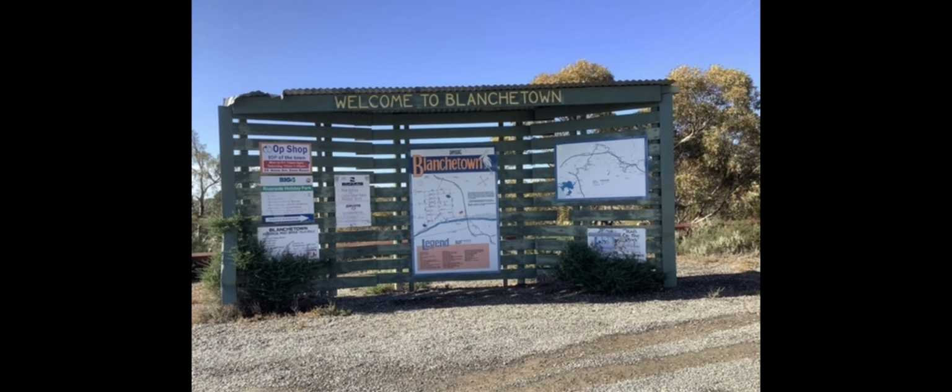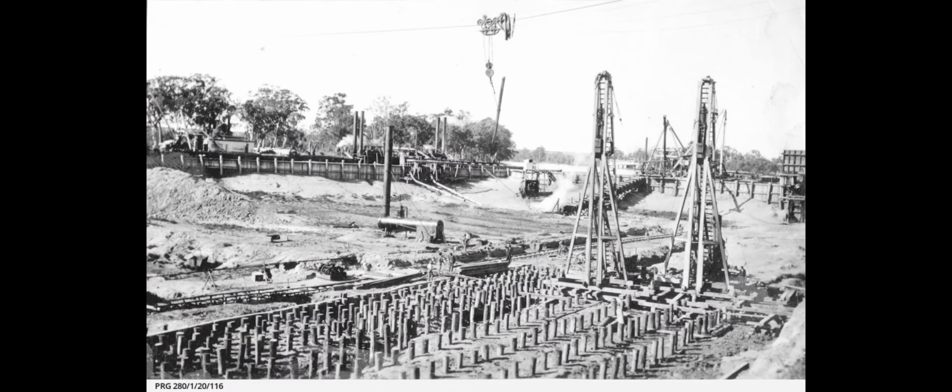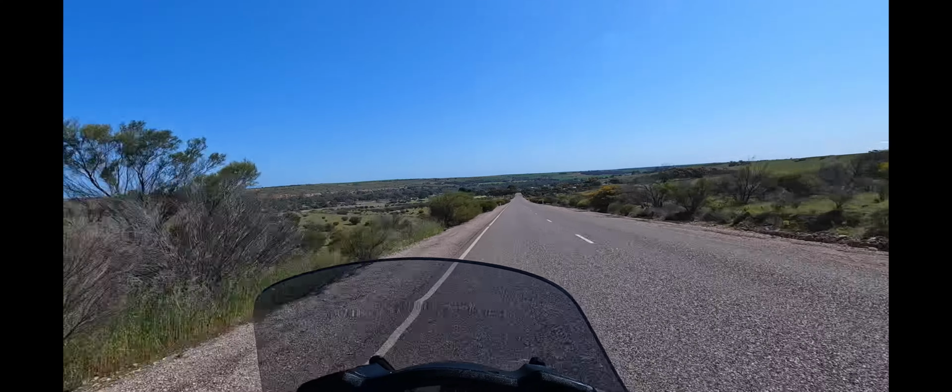Coming into Blanchetown, I was able to cross over the bridge and go back around and take some shots of Blanchetown. As I said, 6 to 7 weeks ago, this is what you can see. The barrages were still and the lock was still open, and here we are 6 to 7 weeks later, and that whole area is completely flooded. Somewhere in there was the bowling green, and what's left of the lock. Absolutely amazing.